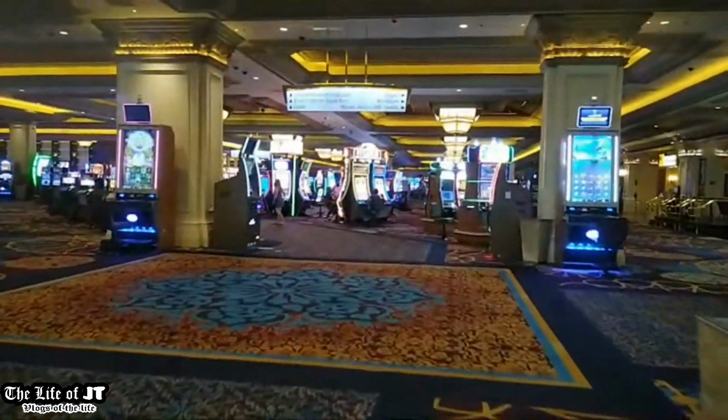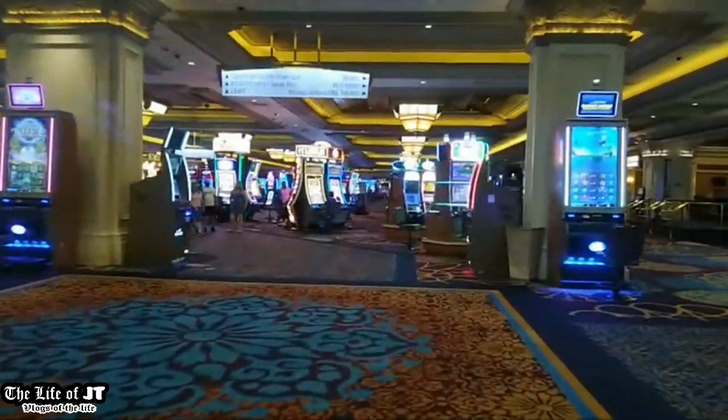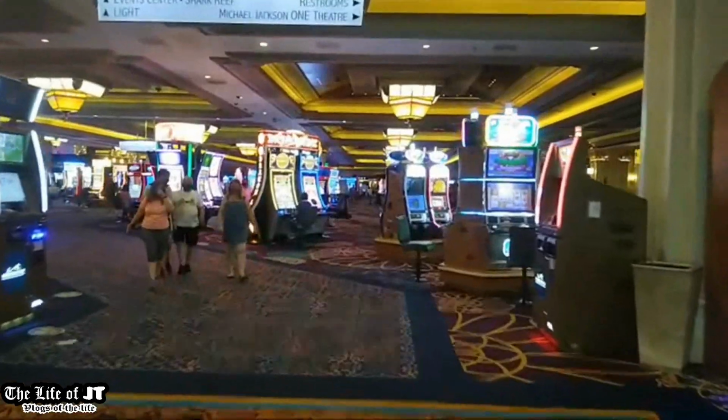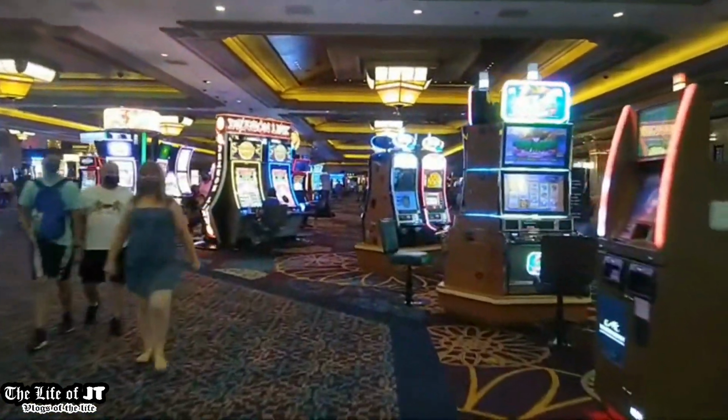You can see up forward there's a lot of slot machines everywhere in this casino, and like I said, it is definitely spread out. To the left you're going to see the ticket redemption and ATM machines, also on the right side.